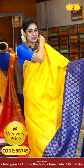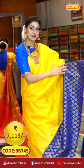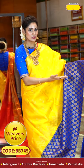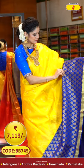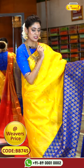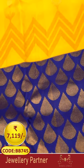Let me now show you the lovely border for this one. The border, which is in blue color, is contrasting with your yellow color. Yellow is a warm tone color and blue is a cool tone color. So we have a lovely contrast here. And there are these beautiful gold zari drop buttis. We have bigger drop buttis, so they are looking very prominent. They are looking very much like a statement style saree. It's a very beautiful saree.